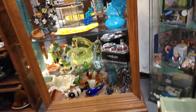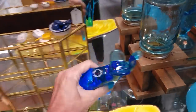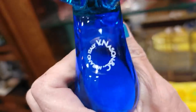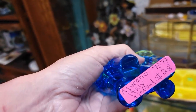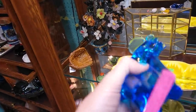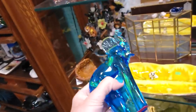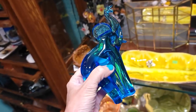I see more glass, and I see this elephant that says Murano, Italy, V. Nason, genuine Murano, $28. 15% off would be, hang on, it's still going to be like 20 something. I think that's okay for me. I think I can double my money on that. I'm going to go ahead and get it.